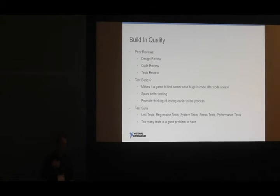Test suite, we have to have a good test suite, right? Validate the functionality, but also later on when we come back to optimize for performance, right? And people say, what happens when we have too many tests? Well, that's a good problem to have. We can talk about that when we have too many tests. Right? Typically, we have nine tests.